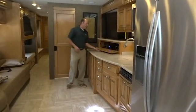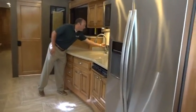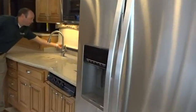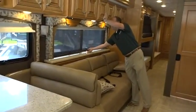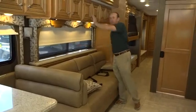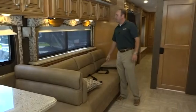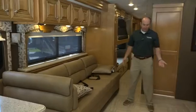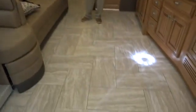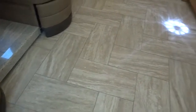Nice solid surface countertops, day-night shades, the fancier shade systems. In the kitchen, you don't have the night option, but here in the living area, you have the shade option as well as the complete blackout option on the shades. And that's something that's going to be standard in most of your stuff nowadays, and of course we would have it in this motorhome. You notice the floor, it's all floor throughout. There's no carpet. A lot of people like the fact that we put very little carpet into the motorhomes.